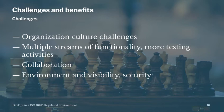Changing a culture from traditional development to DevOps is considered a great obstacle. Silos of processes make collaboration harder. Security restrictions and external partner integration also complicate this.